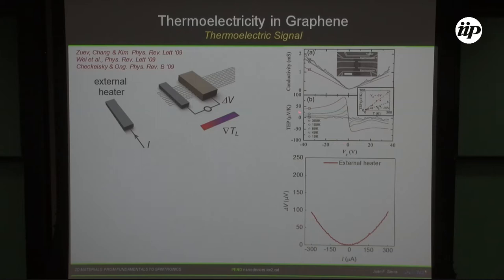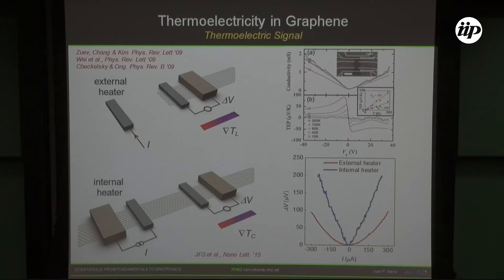So they measure this thermoelectric voltage as a function of the carrier density by applying this external gate. Of course, if you just look at this thermoelectric voltage as a function of the current, you have this parabolic dependence because it's a pure Joule dissipation behavior. So several years ago, we introduced a different scheme, in which we use this internal heater. So now graphene is part of the heater. And when we bias with current here, we observe a completely different behavior of this thermoelectric voltage. This parabolic dependence morphs into this sort of V shape, okay?